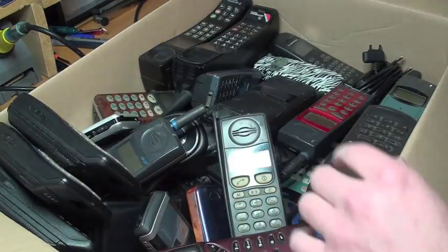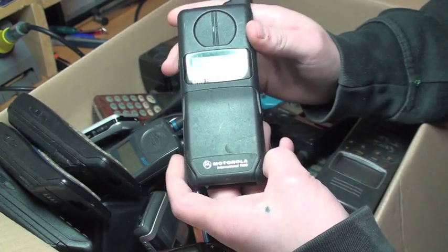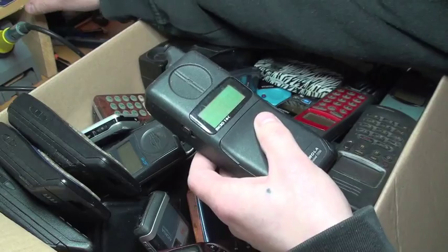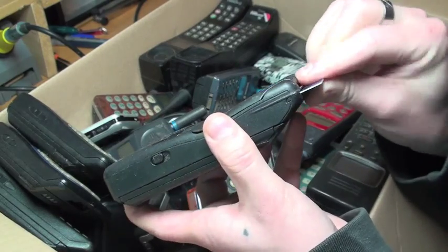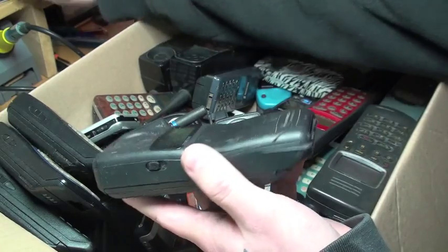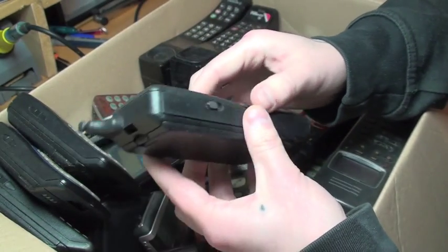Anyway, later on, I thought I'd go ahead and try a cell phone with a SIM card in it. So now we're talking a huge SIM card, right? As big as this one. You just swap it in there, the whole card. This is not a SIM card, by the way, but so I bought this one. That's a Motorola International 7200, and this was a very expensive phone.